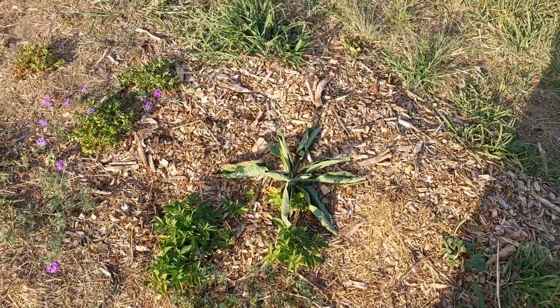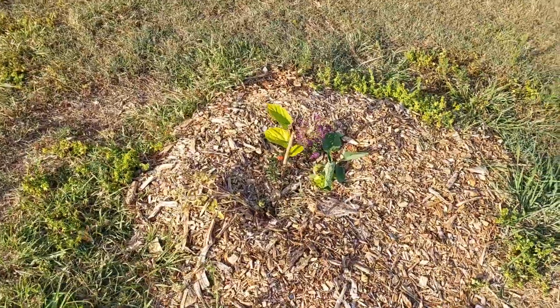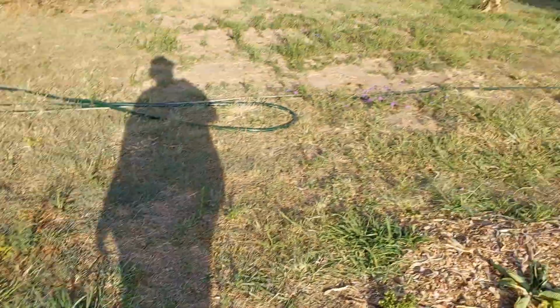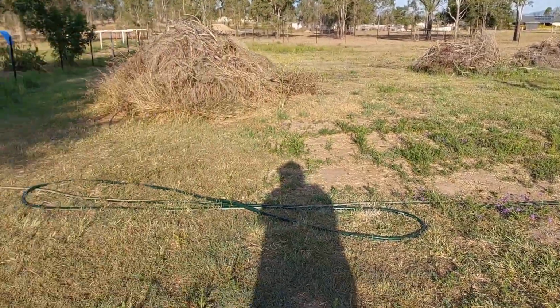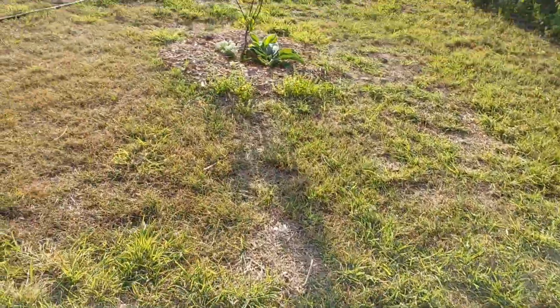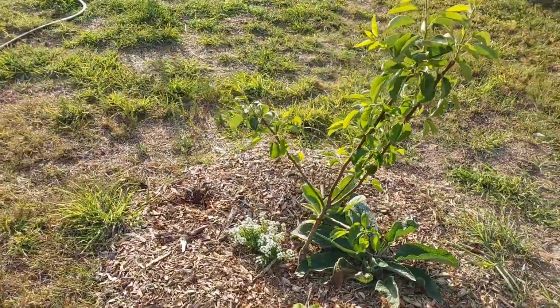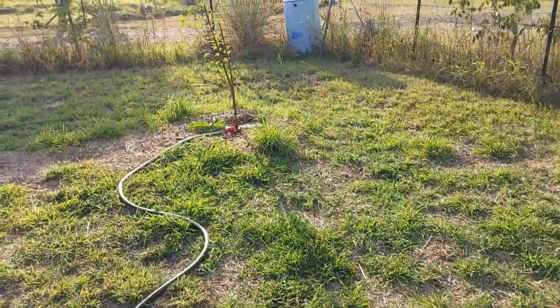Elderberry's needing water, according to that comfrey. And so is this mulberry, according to that comfrey. So that's definitely not got enough water. And the banana's probably needing some water too. So, anyway. Everything's doing really, really well. I think this was a peach. It's doing fantastically, so really pleased with that. I'll move this water.